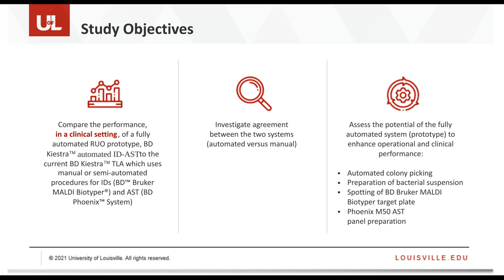So the study objectives in this clinical trial that we were fortunate to participate in was to compare the performance, in a clinical setting, in an everyday laboratory, of this fully automated RUO prototype, the BD Keystra system, and I'll show you a photo of it in a minute, with full automation of identification and susceptibility testing. I want to compare it to the current, or what we call manual, method involving the systems. In the automated segment of the study, the BD Phoenix M50 was an addition to the laboratory as a separate standalone instrument, and in the automated system that I'll describe for a moment, there's also a Phoenix apparatus there.